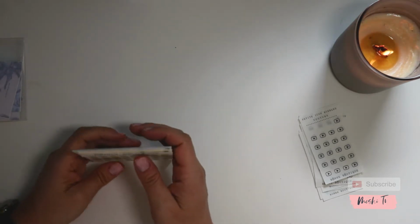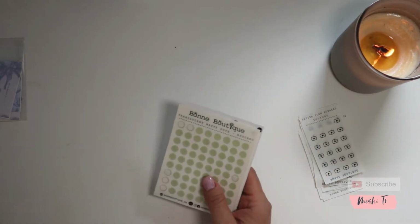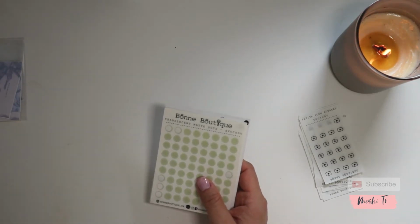Okay, so this was in their oops bag, which I was a little bit nervous about. I should have been told about this a long time ago: always order the oops bags, because they are not exactly messed up. They are just not up to the standards that the creator has made.